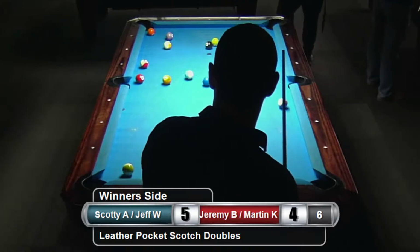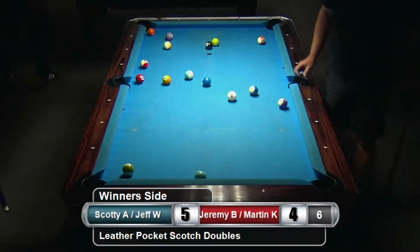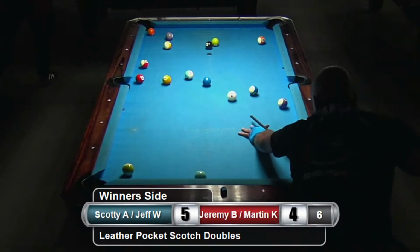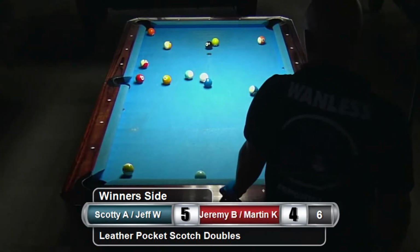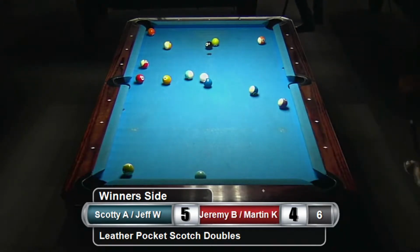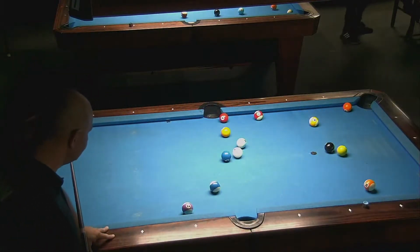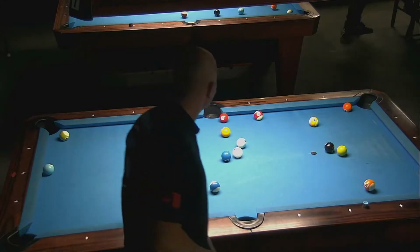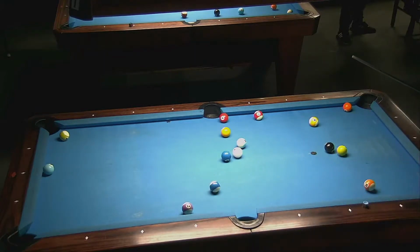I don't think anything dropped. No. Dry break for Martin. Jeff's looking for a break and run table here, to shut this match down. He likes low ball, as do I. Not really sure if that 1 ball goes. Let's try this shot here. No. Scott could play the 1-3 combo, which he's looking at right now, or he could just forget all about that and take the 2 into that bottom left corner.